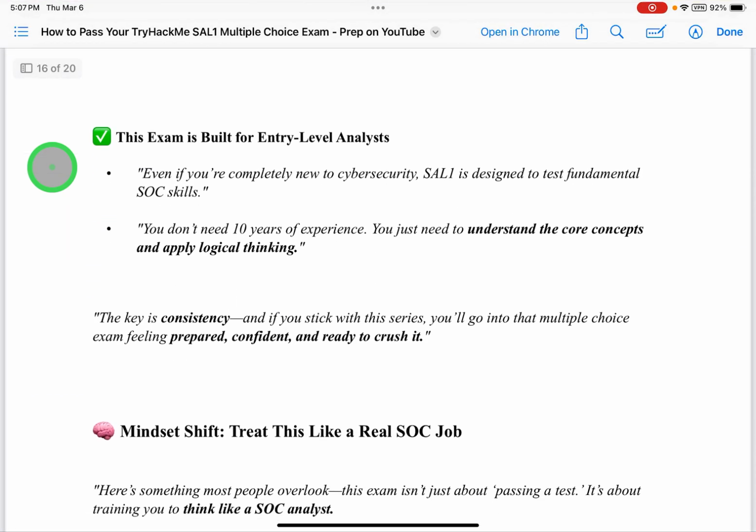This exam is built for entry level analysts. Even if you're completely new to cybersecurity, SAL1 is designed to test fundamental SOC skills. You don't need 10 years of experience. You just need to understand the core concepts and apply logical thinking. The key is consistency.